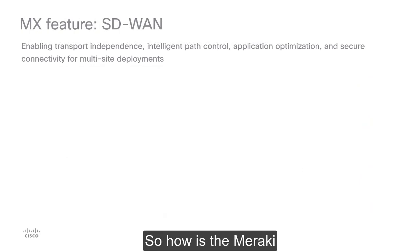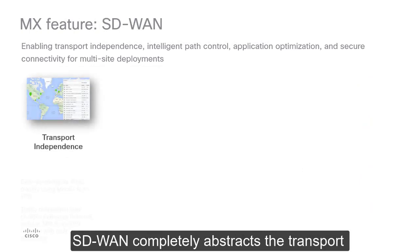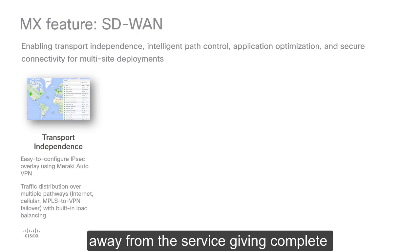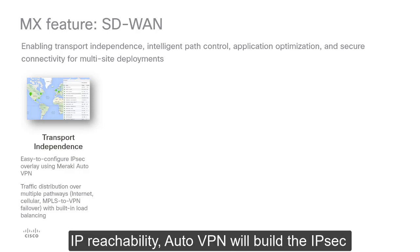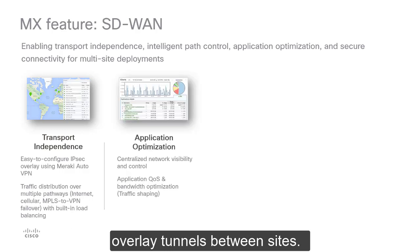So how is the Meraki software-defined WAN implemented? SD-WAN completely abstracts the transport away from the service, giving complete transport independence. We do this by using the auto VPN functionality. As long as there is IP reachability, auto VPN will build the IPsec overlay tunnels between sites.